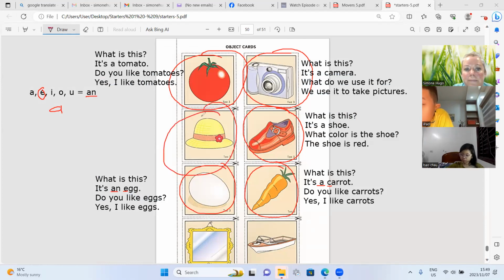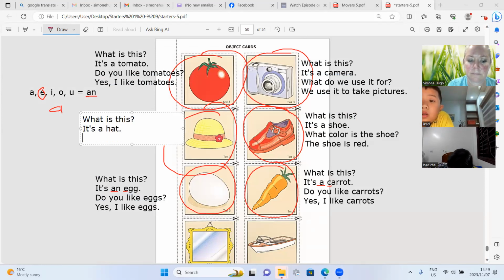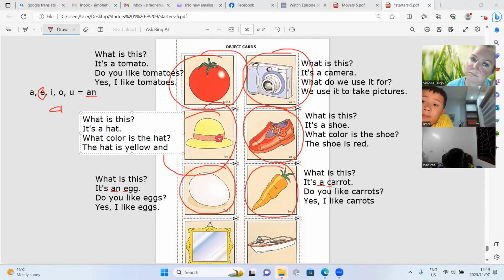Minh Wang, is it a hat? What color is the hat? The hat is yellow and red. Okay.